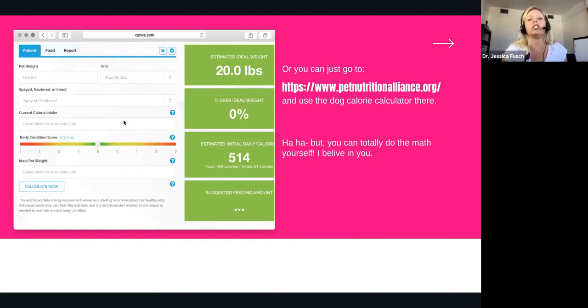So this is a really good cheat for the average dog. Use this website. It's really helpful. But you can totally do the math. I know you can. I promise you're able to do this math.